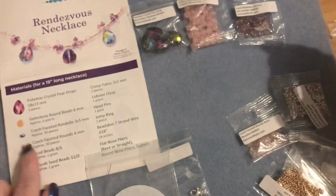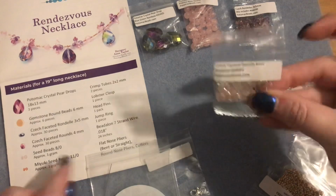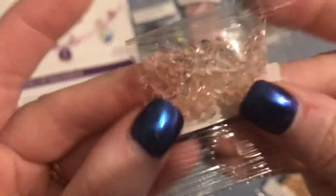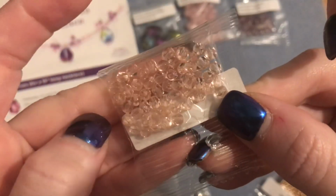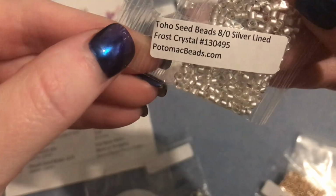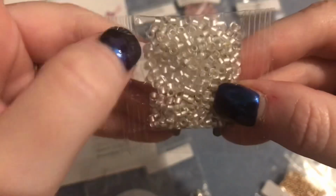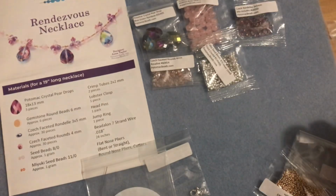The next one are some Czech faceted rounds in 4mm size, and you're going to need approximately 30 of those. Mine are in a rosaline color, light pink crystal, rosaline, very pretty. So we need 30 of those. And then we're going to need some seed beads in an 8/0. Mine are in a frost crystal, silver line frost crystal, 8/0 seed beads. And it says we're going to need about 1 gram. Like I said, when I do my necklace, I'm going to have to see if I can do a matching bracelet, because I really think there's going to be enough to make a bracelet to match.